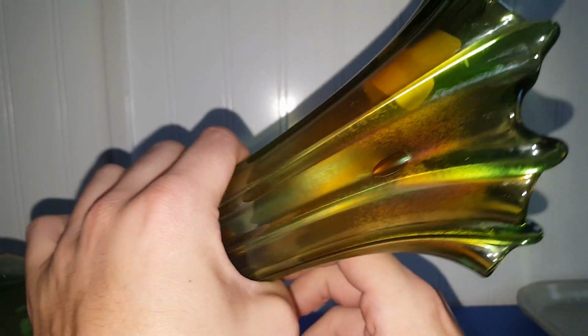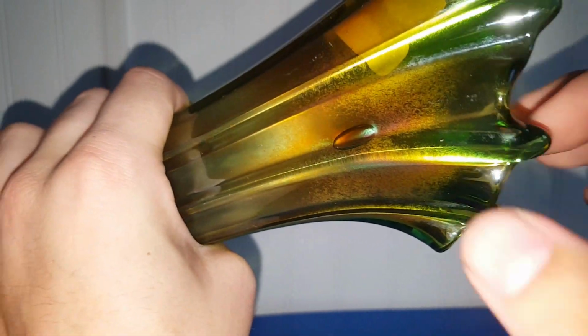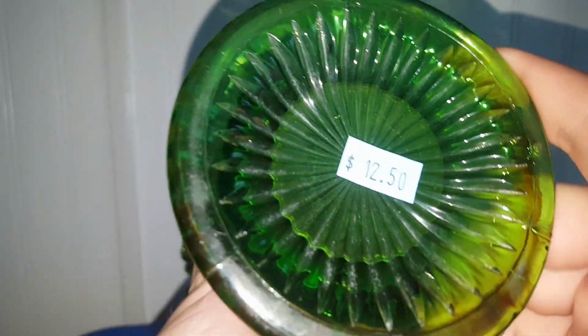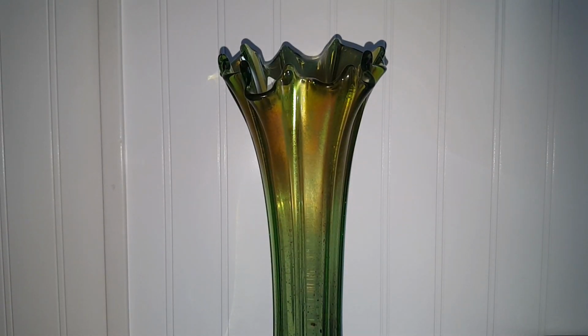But the reason that something told me to buy it was because there are bubbles in the glass. You've got a bubble here, and there is a bubble right there. And with the pieces that I saw at the flea market, I did not see any bubbles in the glass. So after having this piece for a while and then seeing other vases like it that didn't have any bubbles in the glass, that kind of gave me hope that I made a good choice. But like I said, I am no Carnival Glass expert.